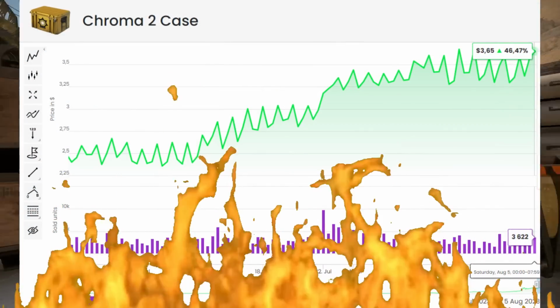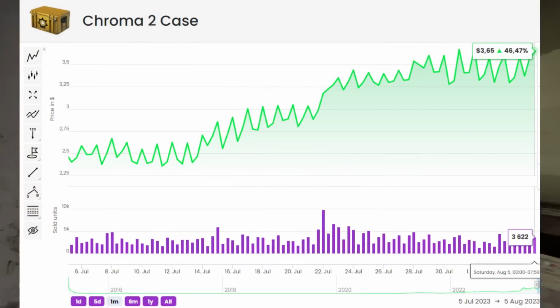The Chroma cases are obviously due to Dr. Disrespect, and the fact that these Chroma cases have always been a little bit undervalued compared to the knives they're going to produce.